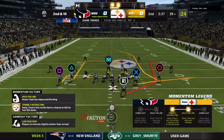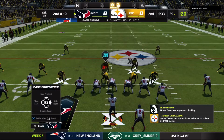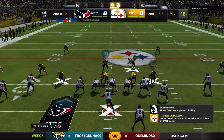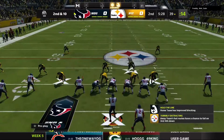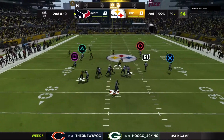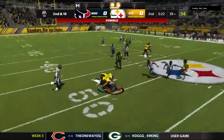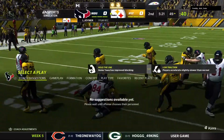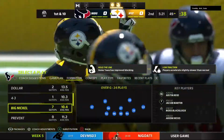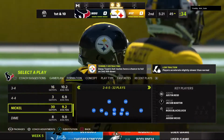Second and 10. Back to throw, Watson. He finds his man, complete. That's Logan. And now the ball's out, fumble near midfield. And it's picked up by the Steelers. And they'll set up shop right near midfield at the 49-yard line.